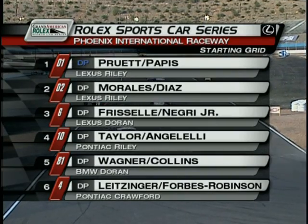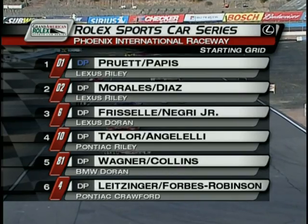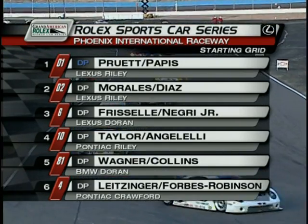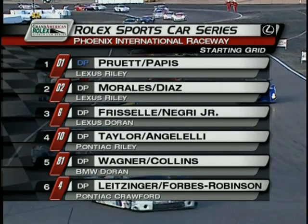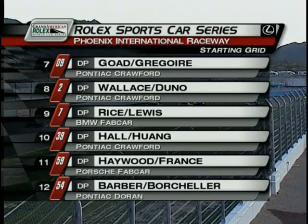As Calvin mentioned, it's 3 straight for Team Ganassi. This time, though, Mad Max Pappas put it on pole. That Lexus Riley combination, great. First time, too, we see a Ganassi all front row. Luis Diaz did a tremendous job in qualifying. So too did Oswaldo Negri, putting that car third for Michael Shank Racing.